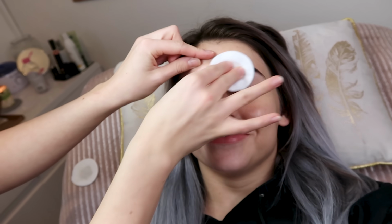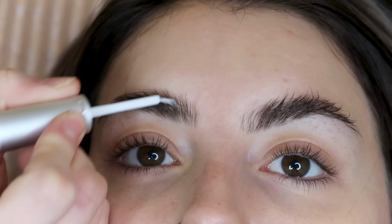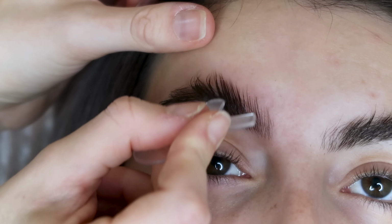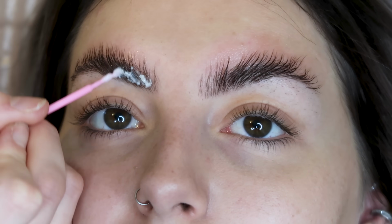Whole thing takes about an hour or so. And what I had done, let me try and remember the order of how it all went down. So she obviously cleaned my eyebrows first and everything, and then she went straight into the perming, which is basically what makes them really, really straight. So I think it was some glue, then the perming stuff, and then a sealant or something. So we did that, and each step took around 10 minutes or so.